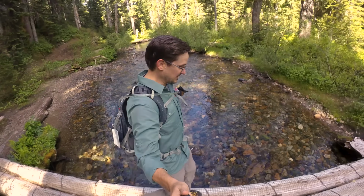Yeah, so far this trail, even though it's unmaintained, is a pretty nice trail. And even this crossing here is very nice. But as Jen said, it's Commonwealth Creek, and our destinations are up in them thar hills. So let's get on it.